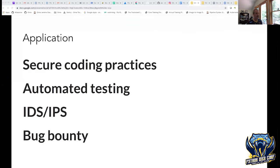But this was a little tricky because in a microservices environment, we have a lot of inter-service chatter, a lot of requests are being made. And so we don't want a lot of false positives when a request is made between two services. But this is really a very valuable tool for us.